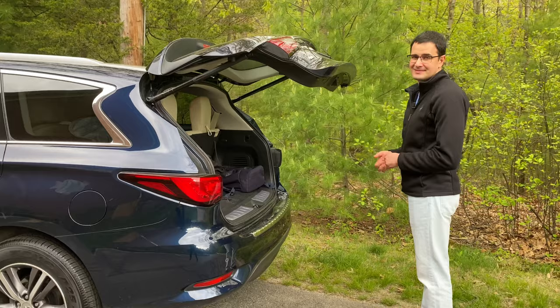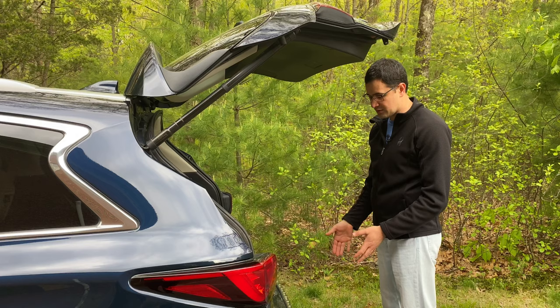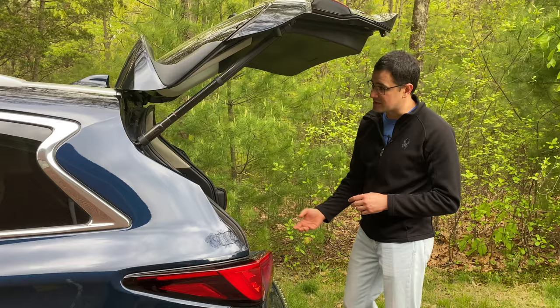The interior of a QX60 is not so dark, for example, as the Buick Enclave, but I would wish to have some lights over here. For example, if you open your trunk in some dark place, you can see what is underneath or what you try to put in the trunk. For example, Dodge Durango has it. Infiniti has just one light over here on the roof, so put some lights in your trunk.